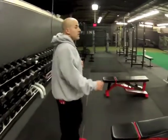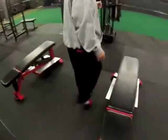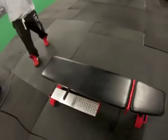Moving along here. Another thing I wanted to point out is we have the long stretch of turf, not the bench.